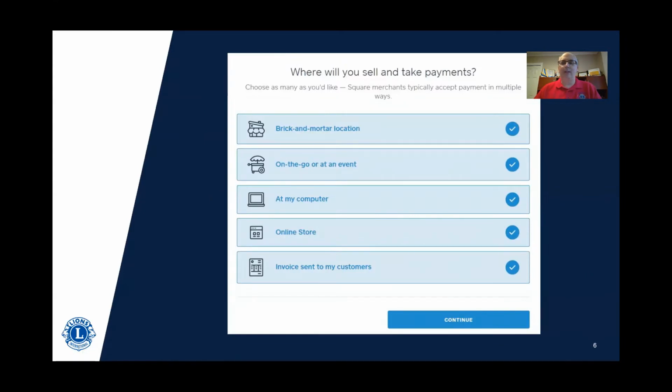Once you enter that information, it will then ask you some simple questions about what type of business you are. Obviously, we're a nonprofit, and it just wants to know how you're going to take money. We generally, as Lions, probably don't have a storefront per se, but we might be doing events and activities where we might want to be taking and receiving payments. So you would just obviously check that off.